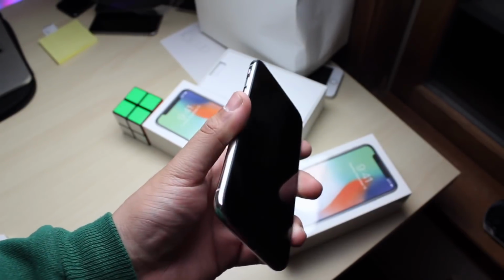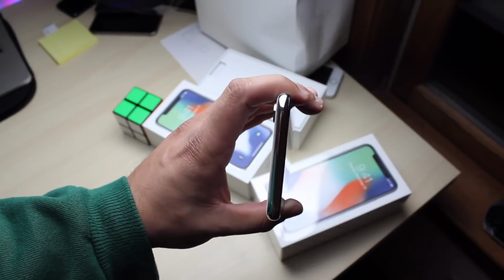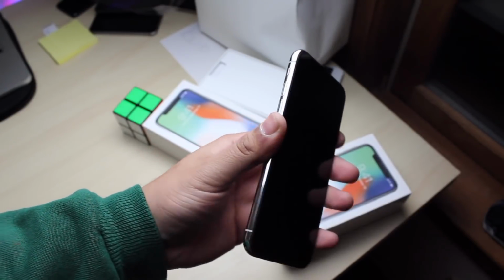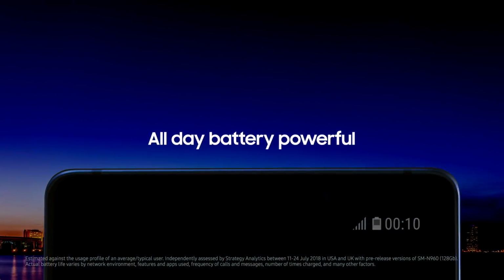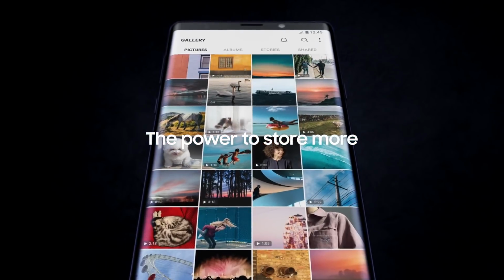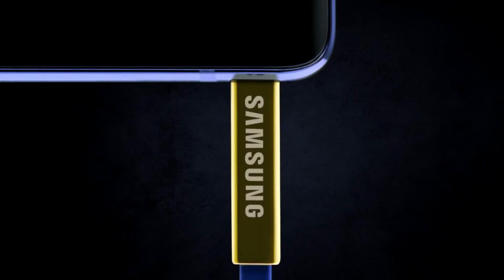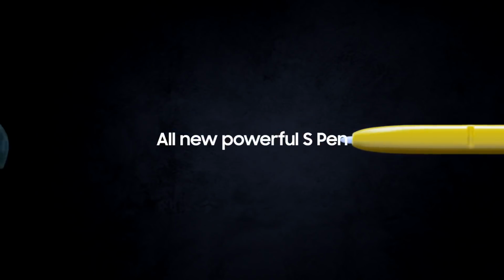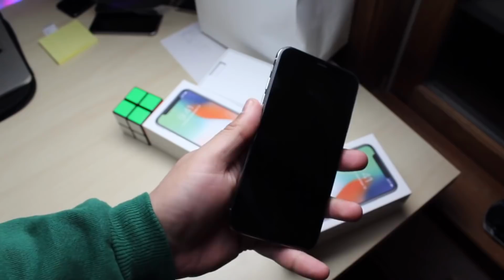So now here's where the Galaxy Note 9 really blows me out of the water, and that's because of the specs that it has internally. The Galaxy Note 9 has an octa-core processor clocked at 2.8 GHz. It has the Adreno 630 GPU, and it also has 6 GB of RAM, which is super crazy. It's pretty high in specs if you think about it, whereas the iPhone 10 has the Apple A11 Bionic chip, a hexa-core processor clocked at 2.39 GHz, and 3 GB of RAM.